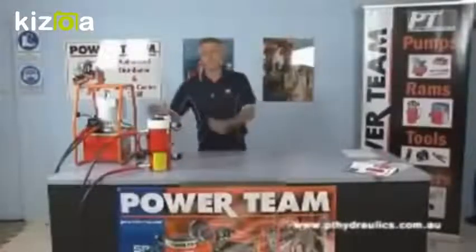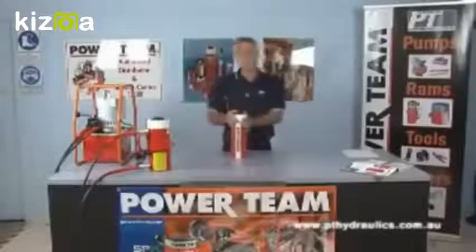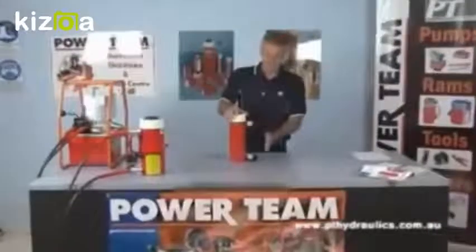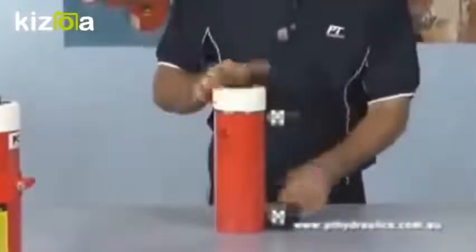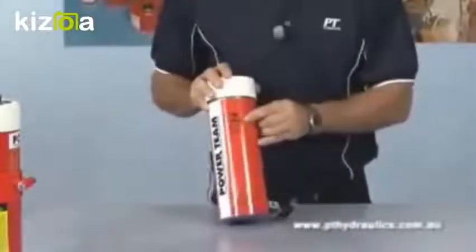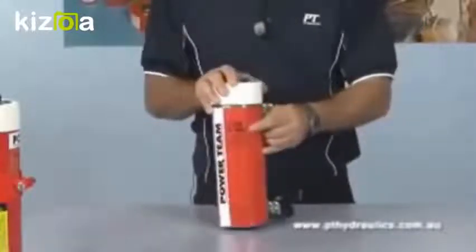Today we'd like to introduce you to the Power Team range of double acting hydraulic rams. This is a Power Team double acting hydraulic ram. As you can see, it has two couplings for connection with two hoses. With this style of ram, oil is used not only to extend the cylinder, but is also used to retract the cylinder. Okay, as you can see, this is an RD256, which is a 25-ton, 6-inch stroke, double-acting hydraulic ram.